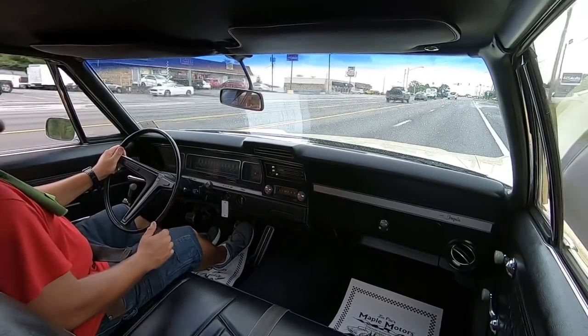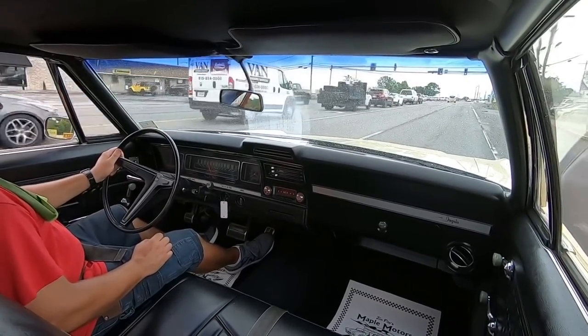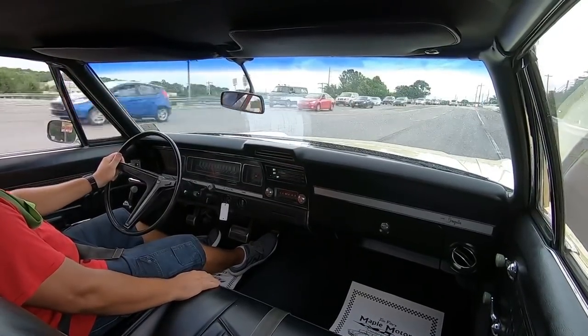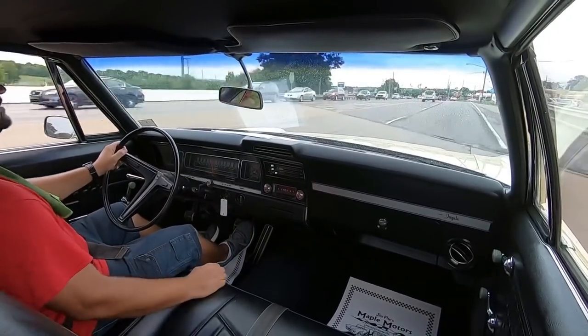When we get on these brakes again, I'm just gonna ease into them this time instead of just slamming down on them. They're stopping good. Kick down is not hooked up on this one. Oh yeah, it is. Kick down is hooked up on this one. I just didn't hit it in the sweet spot.